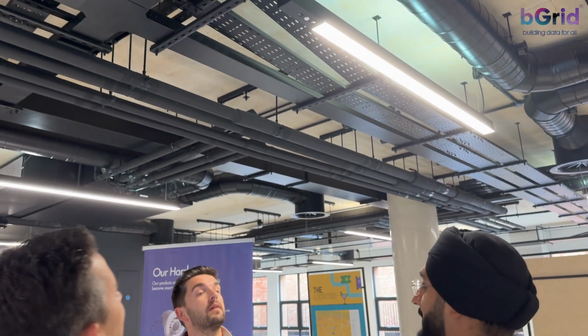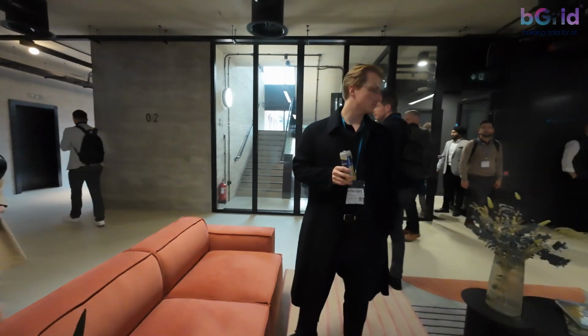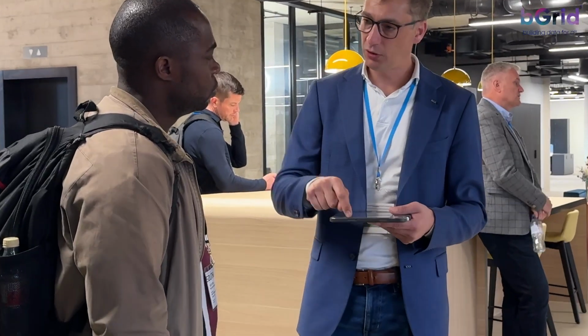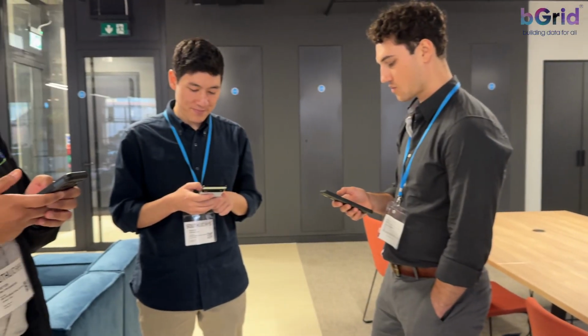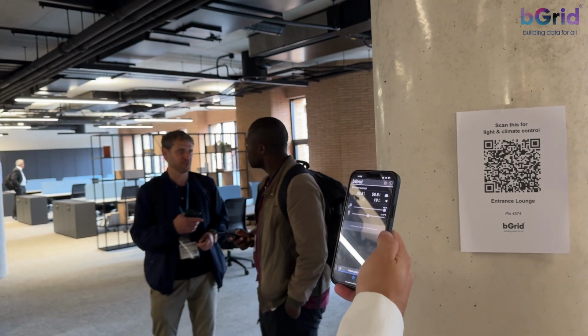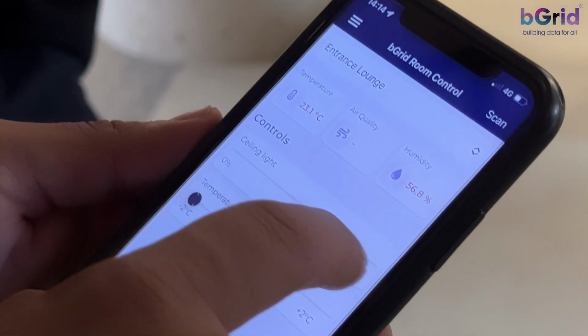Attendees got to see bGrid in action and how bGrid can really support and help everyday challenges that people face within their buildings and when they're delivering their projects. It was great to see an actual smart building, go up onto the floor and look around, see how the bGrid products are being used up there, how easy it was to scan a QR code and you could just switch the lighting, you could turn the temperature of the room up and down, all controllable through bGrid.